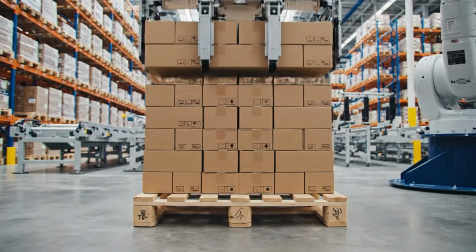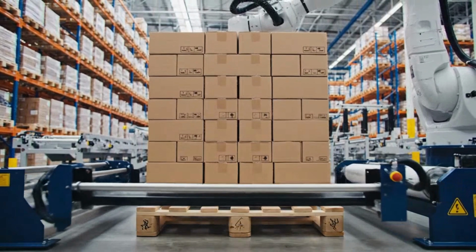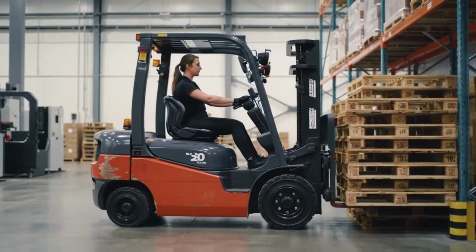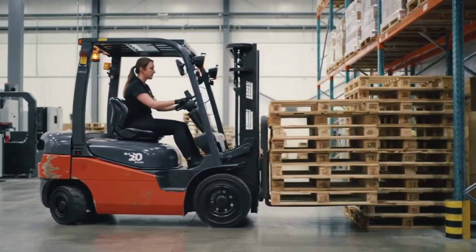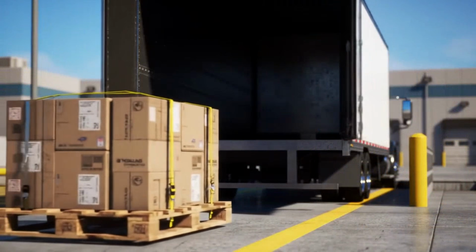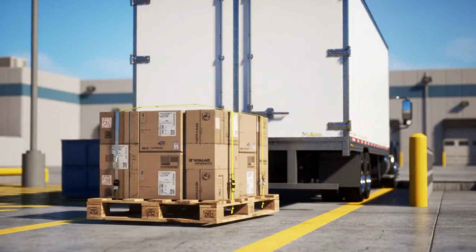Labels are pressed onto each package, giving identity to the final product. The packages are stacked on pallets in perfect patterns, layer by layer. The pallets are moved to the dispatch warehouse and placed in organized rows.